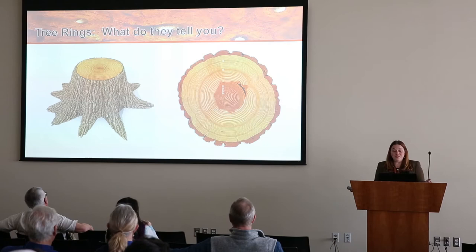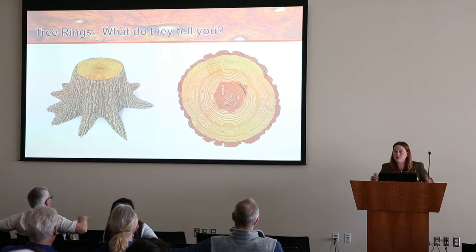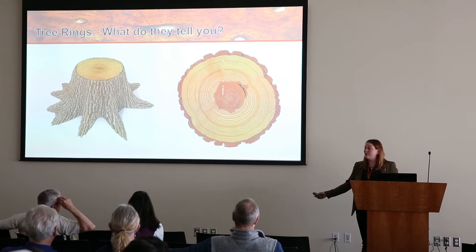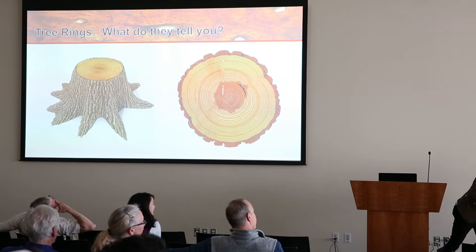Okay, so to kind of explain histology, has anyone ever cut down a tree? Yeah, there you go. One person has cut down a tree. Hooray. Anyone ever seen a tree stump? You see the rings, right? What do rings in a tree stump tell you? Age. The age, absolutely. How do you tell the age?